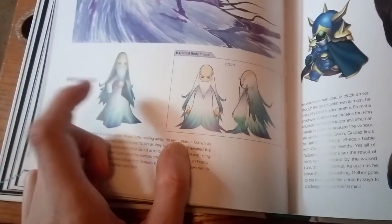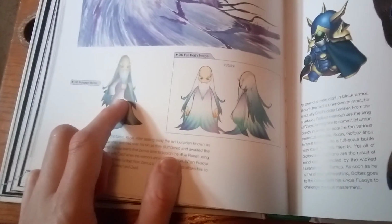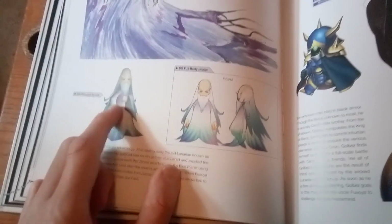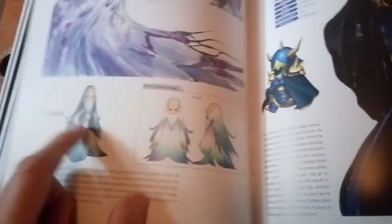Yeah, actually, you know what? I'm wrong. You get him last. You get him much, much later. For the first season, later on in the game, you get some ancient ship called the Lunar Whale, and you can travel to the moon, and that's where you meet him.